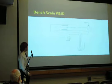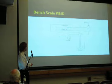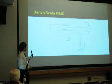So here's a key idea of the system. To do the experiment, we put the sample in here, heat it up. When we're done, we take and remove that tube and collect the sample. We store it in a freezer to prevent the volatiles from evaporating off.